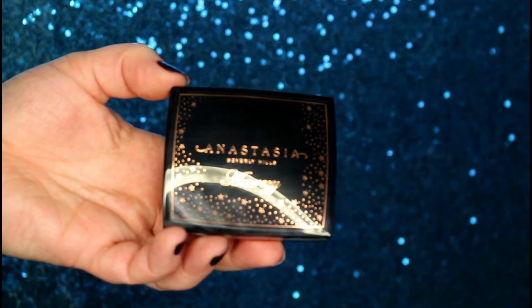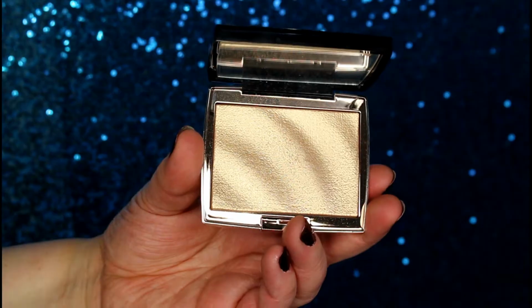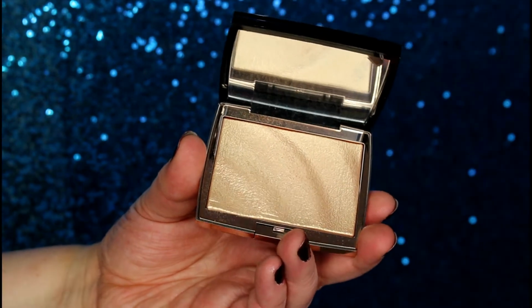Another product that I really have been enjoying lately, and this is recent, I didn't get this on the first go-round, I got it when it was re-released, is the Anasazi highlighter from Anastasia Beverly Hills. First of all, it is a stunning product to look at. And I didn't pick this up the first go round because I felt like it was going to be too gold for my skin and I wouldn't be able to pull it off.